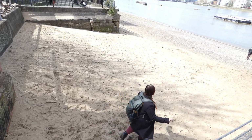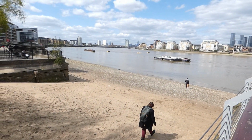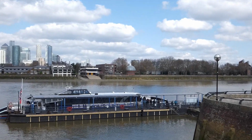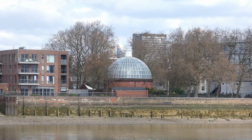Now, there is a certain relief and euphoria that comes from breathing in fresh air once again, and it's lovely to take a moment to stand on the riverbank and enjoy the view of the skyscrapers on the other side and look out for that distinctive cone where you entered in the first place.